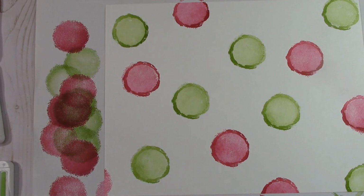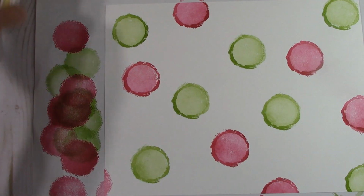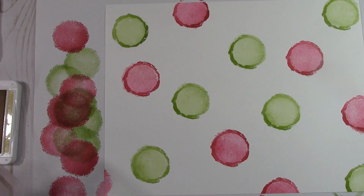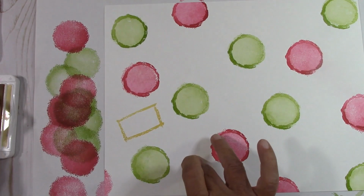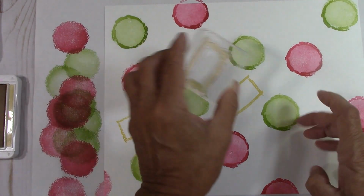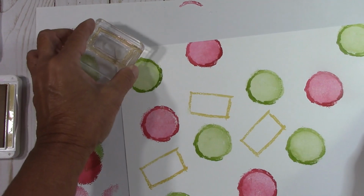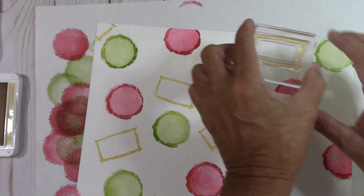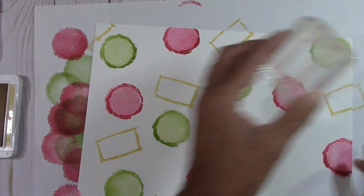Okay, now let's go ahead and let's use this one. Okay, and we're going to kind of fill in, and we're going to do this in So Saffron. So let's see. I'm done with the Melon Mambo and the Granny Apple Green. Now we're going to do this in So Saffron, and again, it was on that color chart. And I'm going to place this in just odd angles, doesn't matter, all over this page. Some of it coming off the page here, just as, you know, turn it, put it wherever you want. It's perfect. However you do it, it's perfect.